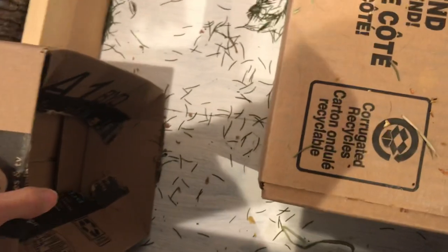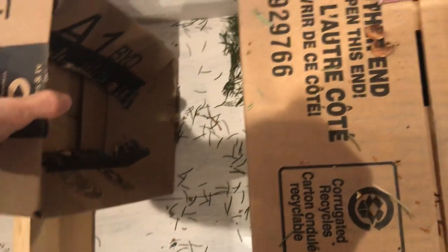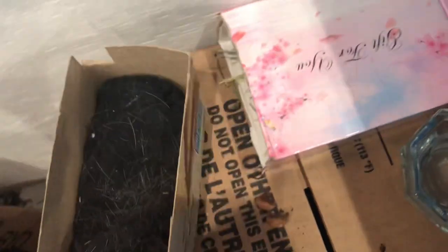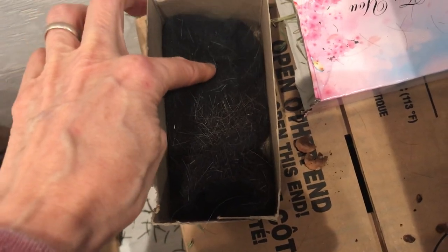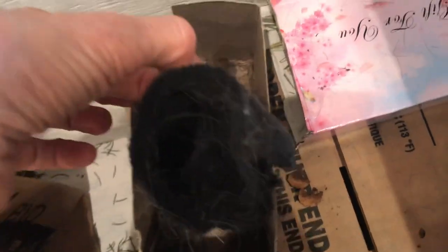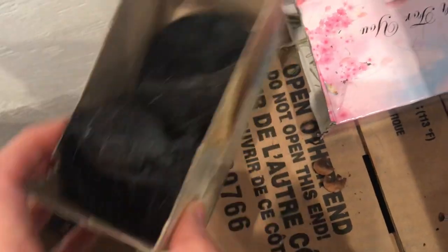Let's see if she's in here. Are you in here, sweetie? I can't tell. Let me check first if she's in the sock. Are you in the sock? It feels relatively light. I don't think she's in here. Are you in here, Precious? Are you in there? No. No, you're not. She needs to go in there. All right, I'll put these here.